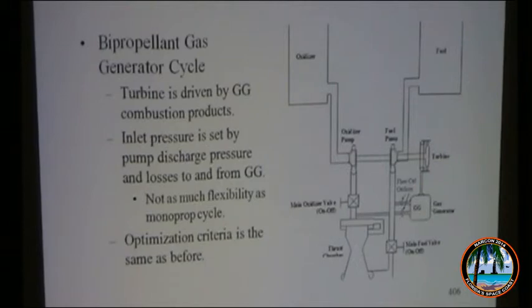Was that turbine gas vectorable? No, not usually. In Delta IV it is, and some of the early versions of the Titan was, but not as a rule. I'm sorry, what was the question? Whether the turbine exhaust gas was vectorable, and the answer was 80% of the time no.